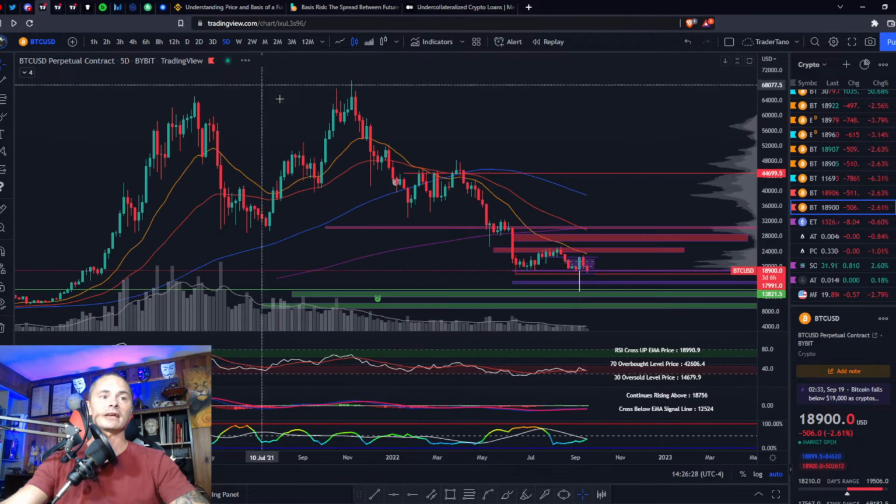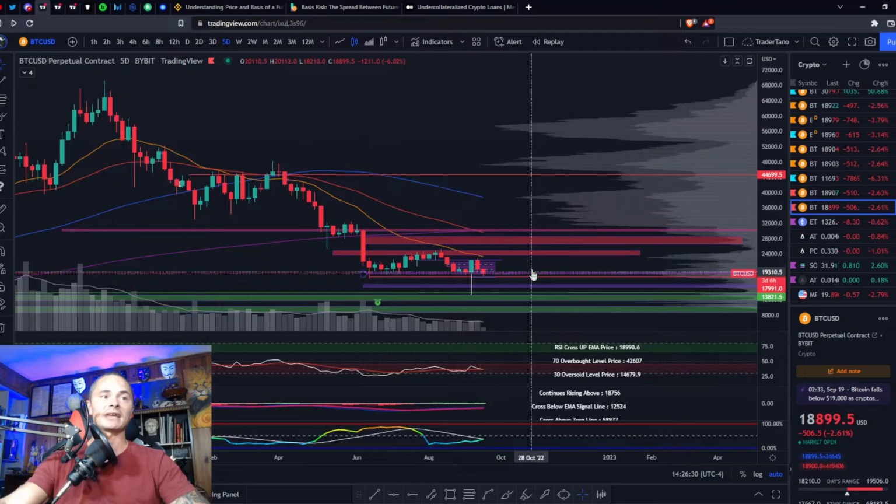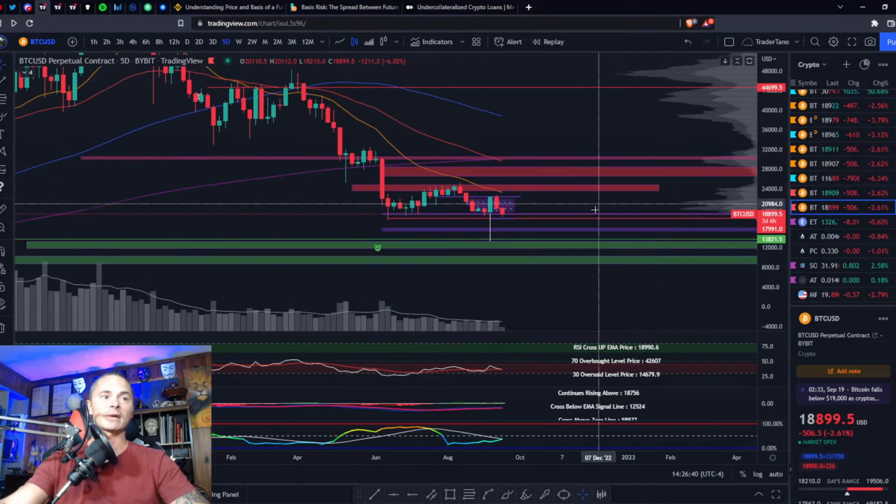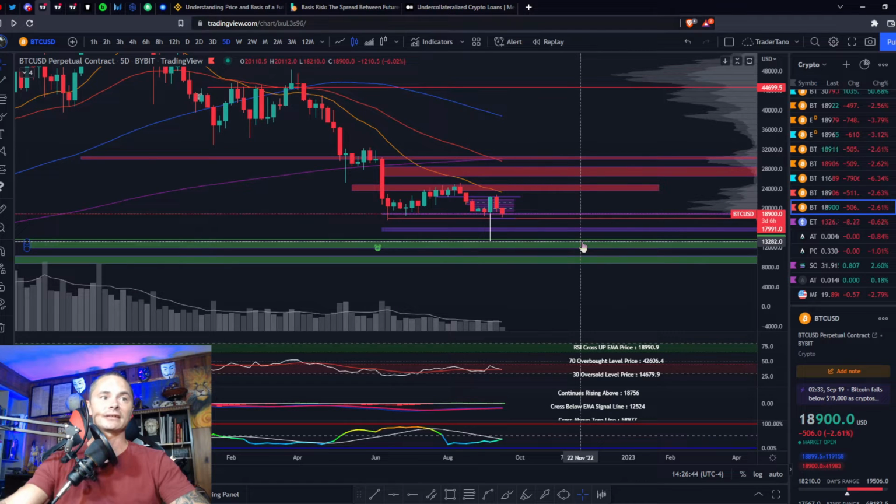Let's go to the 5-day. So here on the 5-day, I do have the measured move of this entire range from basically 25K to 18,500. The measured move of that range comes in at 13,000, which is our target, that we've been talking about in the Discord.